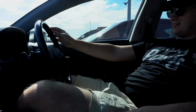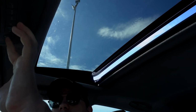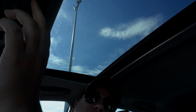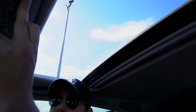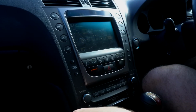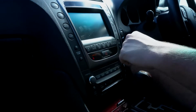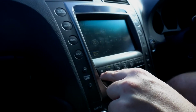Yep, this is the car. And I'm gonna leave it like this, so if anyone else looks at the car, they think, who the hell owned it? That turns that up. Down, okay. Open. We got a sunroof that works. Okay, how do we turn the... Oh, here we go, fan. We don't want an auto.